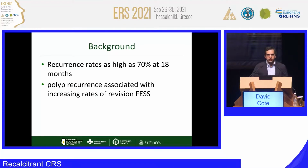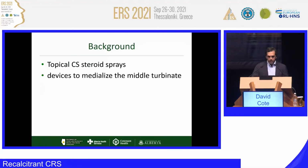Recurrence rates, unfortunately, despite very good surgery, can be as high as 70% at 18 months. And polyp recurrence is, of course, associated with increasing rates of revision endoscopic sinus surgery. Now, we know from the published literature that topical corticosteroids in the form of nasal steroid sprays have been proven to improve those three markers of poor outcomes. And devices to medialize the middle turbinate have also been studied extensively.